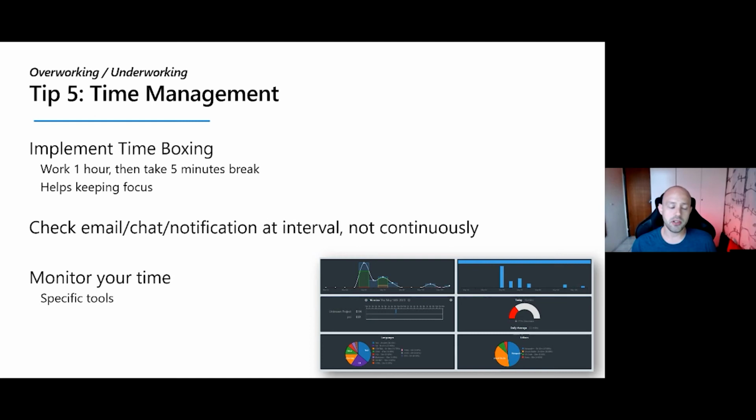Another tip here would be to try to check your email, chat, and notifications at intervals and not continuously. I know before I said try to communicate as much as possible, but try to do it smartly. If you keep interrupting yourself with notifications, with emails, with chat, then you basically can't get anything done, and you need to keep refocusing on what you were doing.